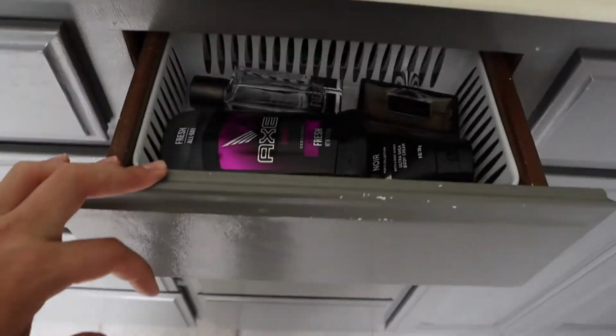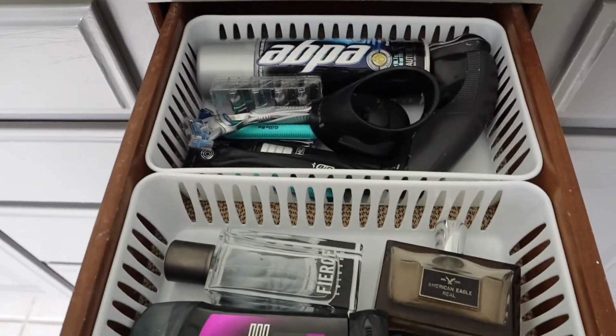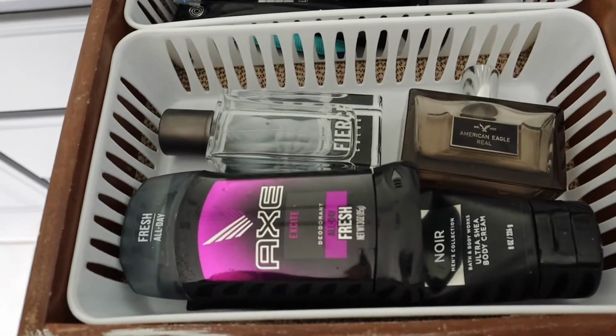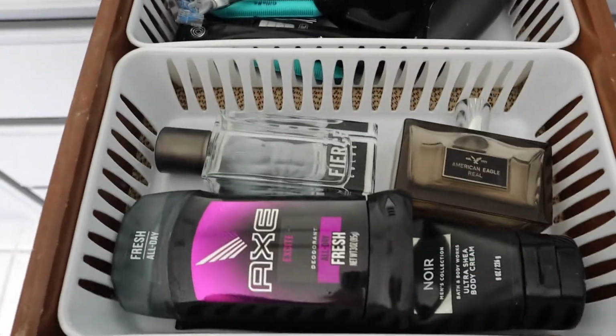Then in this drawer, this is my husband's drawer. It's pretty minimal, as you can tell. So he just has, you know, the essentials in here.